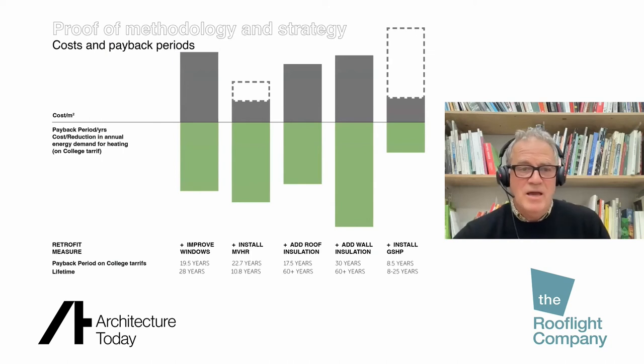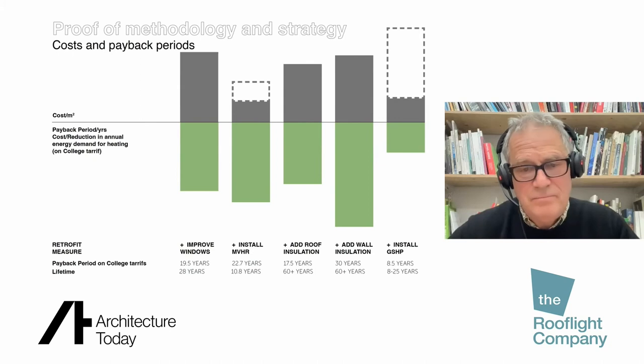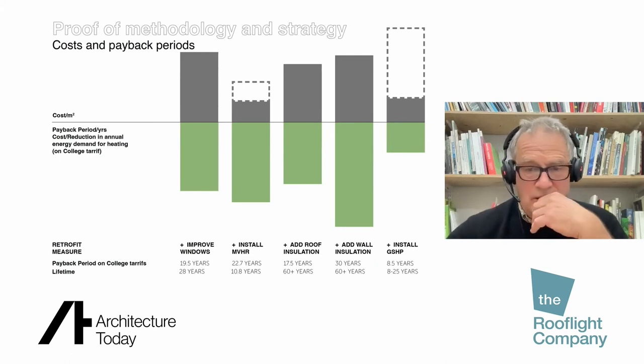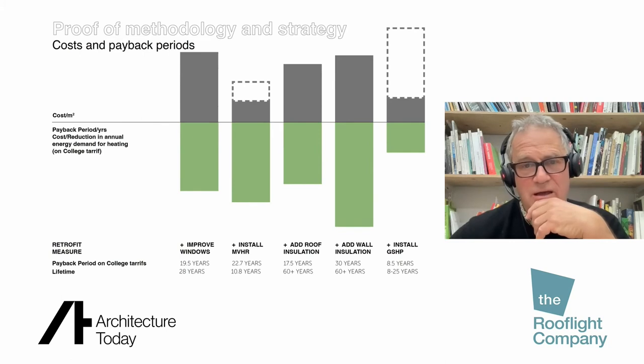In terms of cost and payback, it's pretty clear that the high cost of the fabric measures, relative to the kit, the MVHR or ground source heat pumps, takes a longer time to pay back, but it's within the college's refurbishment cycle. And actually, if you think that the life of an MVHR plant might only be 10.8 years, that's the latest information we've had, then you've got to double that cost in order to get near to the payback period. Similarly with the ground source heat pumps. But all of these were within the college's refurbishment cycle, so they went ahead with that.